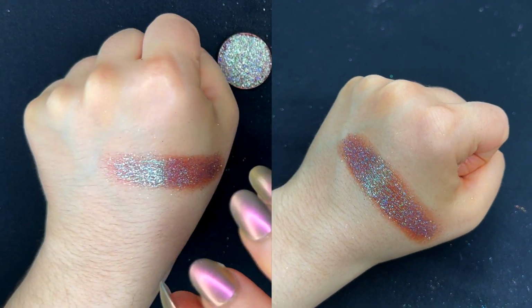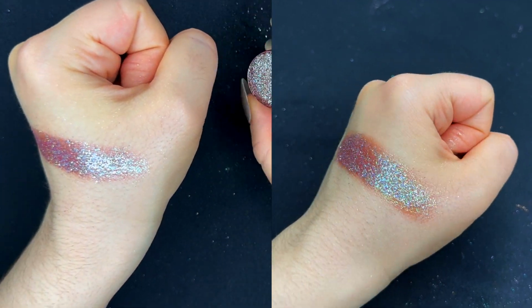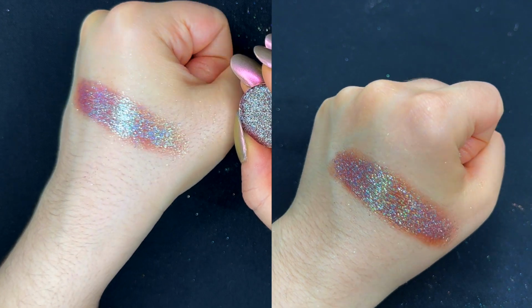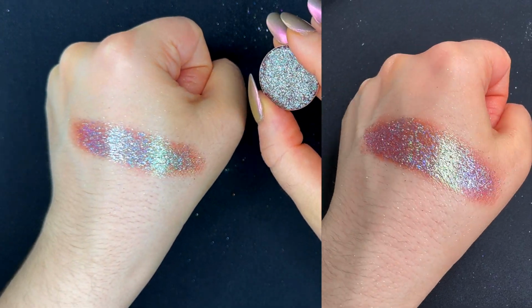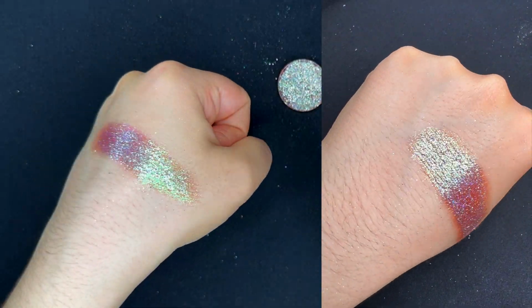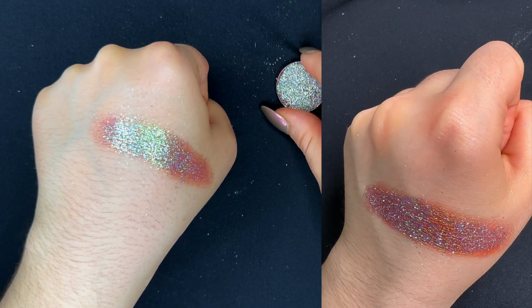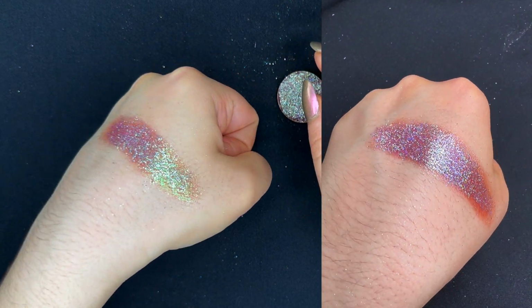It adds a lot of dimension to this eyeshadow, and honestly, just like a lot of other shadows from Shine by SD, this is such a special shade. I don't really see shades similar to this. All the shiftiness really reminds me of semi-precious stones or generally gemstones.